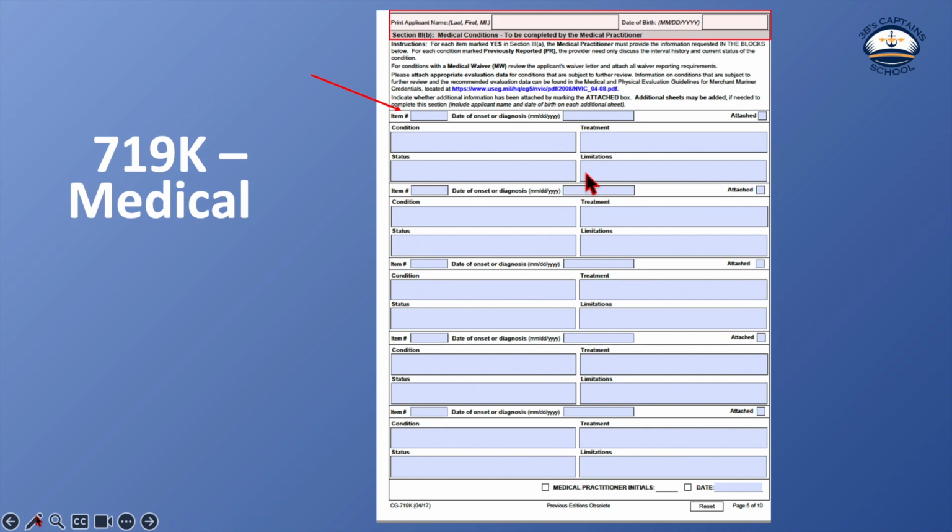Status and limitations. So the medical practitioner is going to be the one writing this information. I'm sorry if I didn't say that at the beginning. The medical practitioner is going to write this. They're going to discuss your current status, under control, whatever it is, and then any limitations you have.